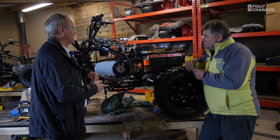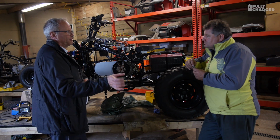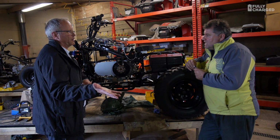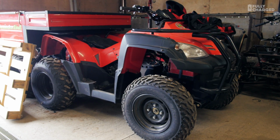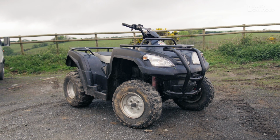It's got a 3.5 hour charge time if it's completely flat, if you plug it into an ordinary 13 amp wall socket. But we find that on average, when we look back over the data of our customers, the average mileage is about 6 miles a day. So they can just plug it in at night, and it's ready in the morning. They're using the vehicles around the holding and plugging them in during the lunch hour as well, if they're doing a lot of work-based tasks.